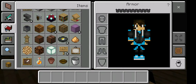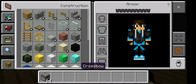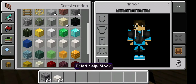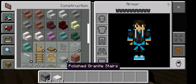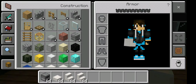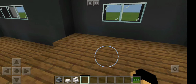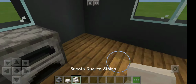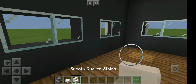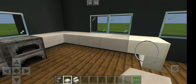So now let's get to the furniture part. So let's start with the kitchen area. Kitchen first. Quartz countertops. Where's this? Let me just check something. There we go, smooth. So let's grab this here. Goes like that. This is a little far.